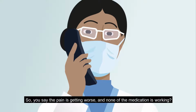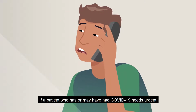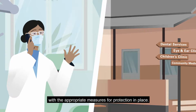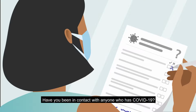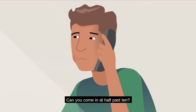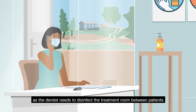So you say the pain is getting worse and none of the medication is working? If a patient who has or may have had COVID-19 needs urgent or emergency oral health care, they should be referred to specialist oral health care services with the appropriate measures for protection in place. Do you have a fever? Have you been in contact with anyone who has COVID-19? Okay, we can assist you at our dental service. Can you come in at 10:30? Actually, let's make it 20 minutes to 11 as the dentist needs to disinfect the treatment room between patients.